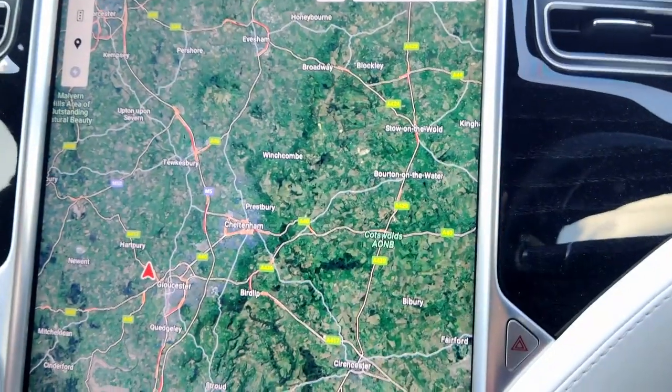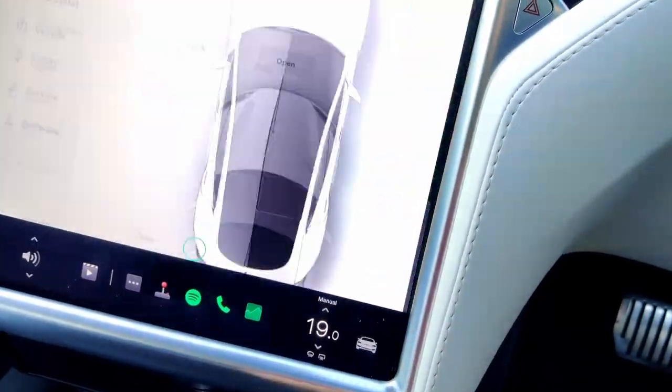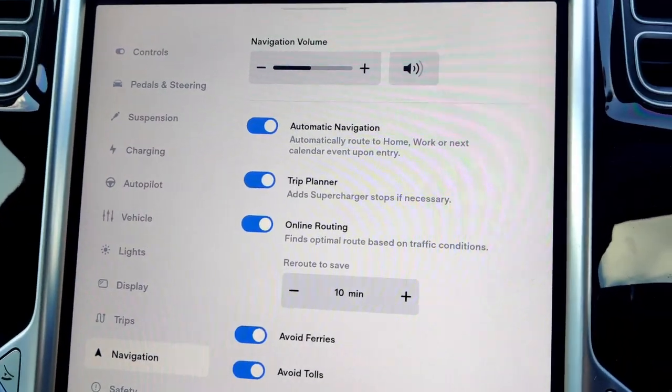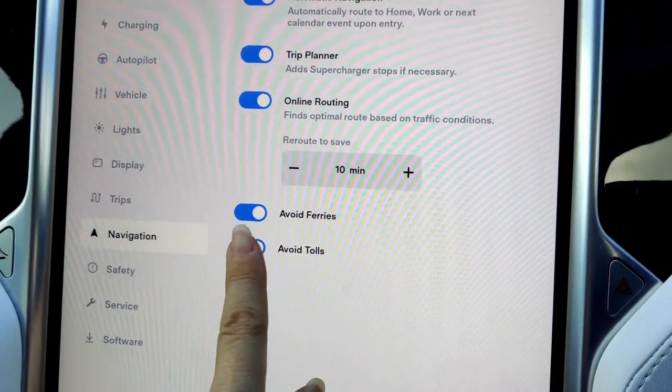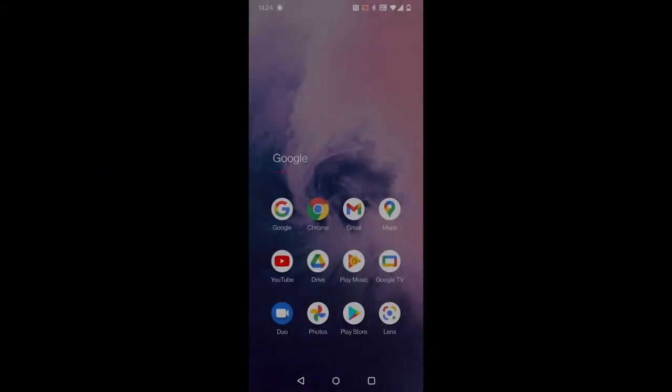And here is where you find avoid toll roads. So tap the car icon, go into navigation, and then look down at the bottom here, we've got avoid tolls and avoid ferries.